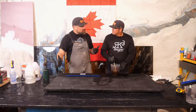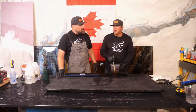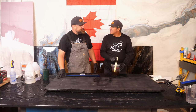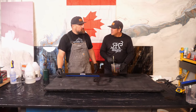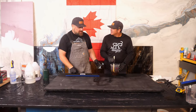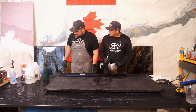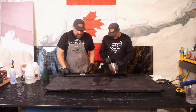My only question, like we were talking earlier, is if we're going to be able to cut it with a table saw or something. I'm thinking we might have to use one of those diamond blades. The diamond blade will burn through the foam, no problem. But because this is actual quartz, it would definitely dull your blade, especially if you've got a high dollar blade. Might not want to do that.